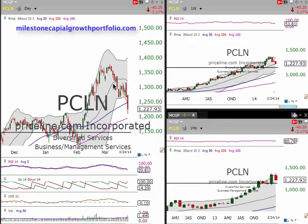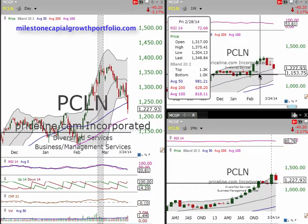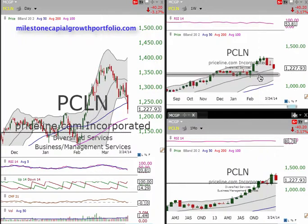One thing you need to take note of, though, is this big curl right here on the Bollinger Band. Okay, it's starting to curl to the downside. So if this is a full rollover on this one, look for the summertime for this one to get ugly. You have some support on the weekly, okay, and that's right over here on 1149.